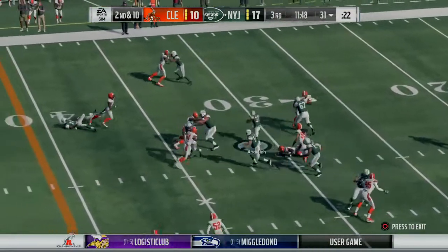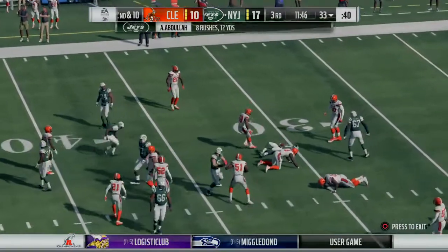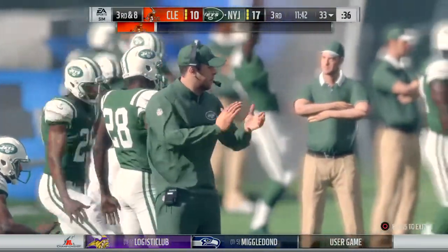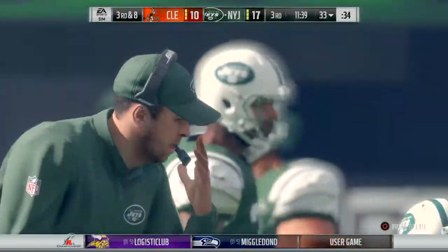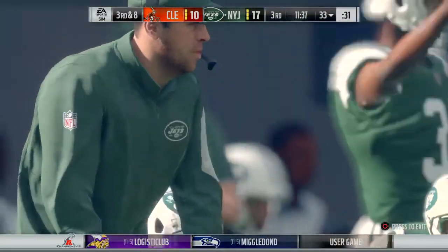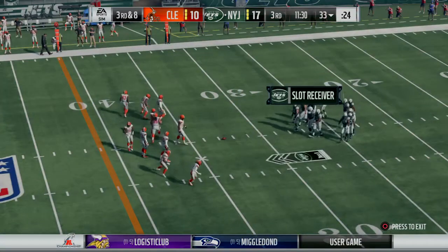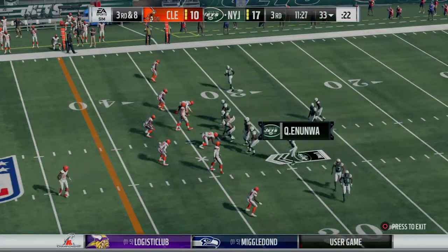A handoff to Abdullah. He'll be tackled shy of the 35. The power move there couldn't buy him much space. He only got a couple on that one, so not a ton of help. They'll have a 3rd and 8 forthcoming. Well, that's a good start to this drive on the defensive side of the ball. Force the incompletion on 1st down. Then you're able to shut down the running play on 2nd.